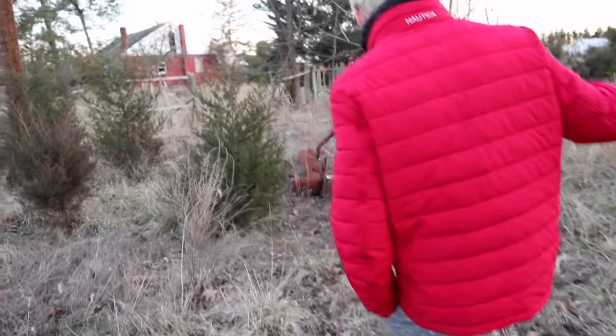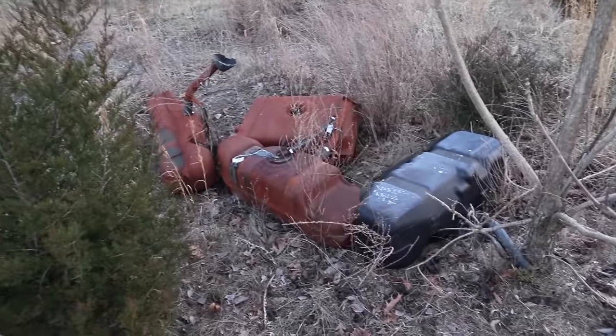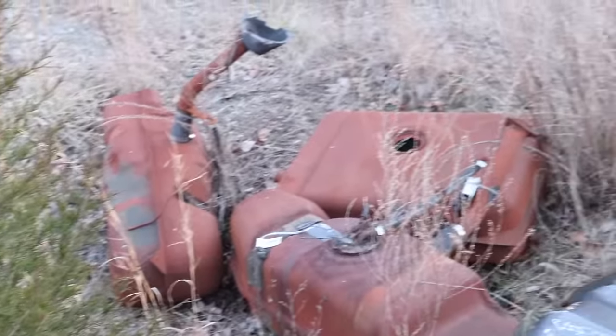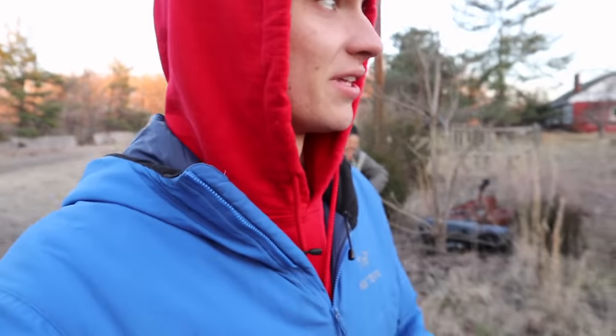But it's actually getting really cold really fast. I got my hood up and I'm holding the camera with my hands. I don't have gloves and it's really cold out here. Whoa, check this out. What is that? I don't know. Whoa. It's a lot of gas tanks to cars. These are gas tanks for cars. Yeah, there's like one, two, three, four? They're rusty too. What is going on here? Let's keep moving. Let's keep walking around.